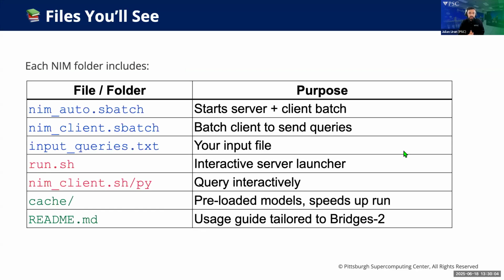For the different NIMs, we have a set of files there. The blue ones show the ones associated with the batch mode. So nim_auto.sbatch starts the NIM server. That is basically just an API that is containerized. And then it starts a client script, this one, nim_client.sbatch. And so it will be sending queries to the server automatically. And that client will be reading the input file that you specify.